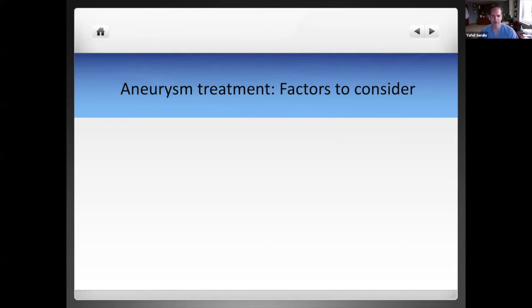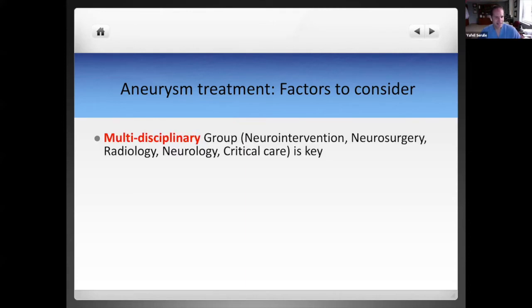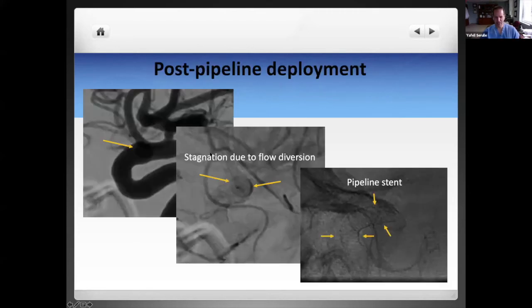So aneurysm treatment, what are the factors to consider? This is a fairly common thing that we see in vascular neurosurgery, aneurysms. The key thing to start is that you need a multidisciplinary team. You need a group of people who know about each one of the things that we do. We need the neuroendovascular people that know about neuroendovascular. We need the open neurosurgery people who know about microsurgical clipping. We need good radiologists who know about imaging. We need good neurologists who are able to evaluate these patients well and catch those patients that need treatment.